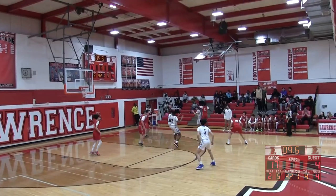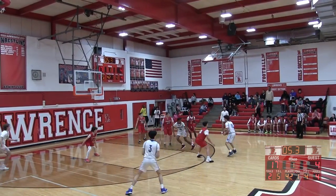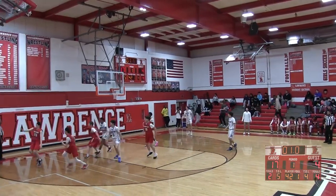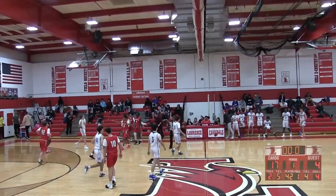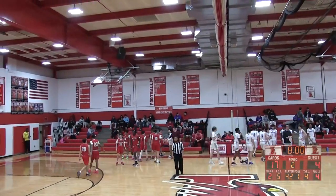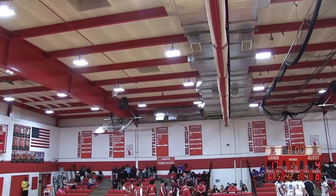Tigers on the far side. Pass inside. Can't do anything with it. Now they move it over to the near side of the court. Drive up the lane. Back out to the near corner. And steal by Carrick just as the buzzer sounded. So we're going to end the first quarter with your Lawrence Cardinals really dominating this first quarter, leading by a score of 17-4.